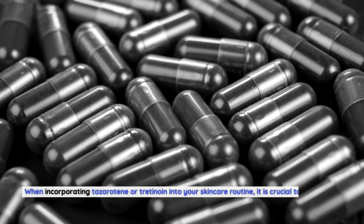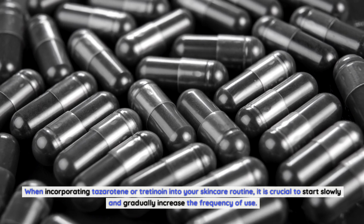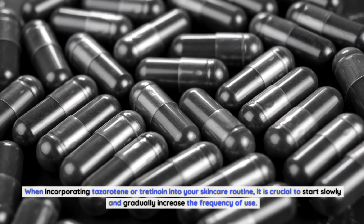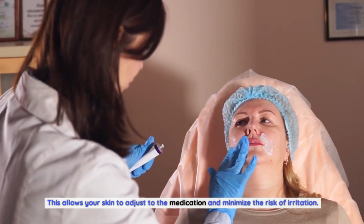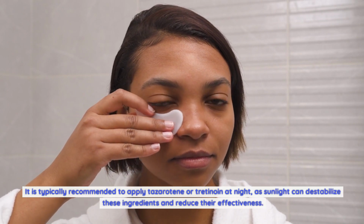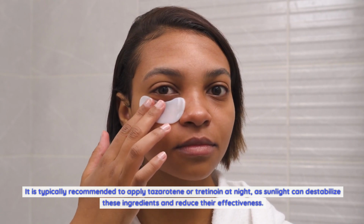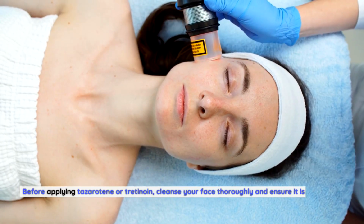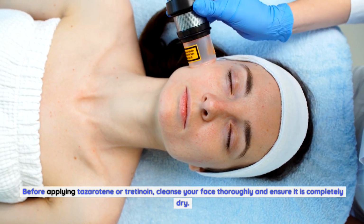When incorporating Tazarotene or Tretinoin into your skincare routine, it is crucial to start slowly and gradually increase the frequency of use. This allows your skin to adjust to the medication and minimize the risk of irritation. It is typically recommended to apply Tazarotene or Tretinoin at night, as sunlight can destabilize these ingredients and reduce their effectiveness. Before applying Tazarotene or Tretinoin, cleanse your face thoroughly and ensure it is completely dry.